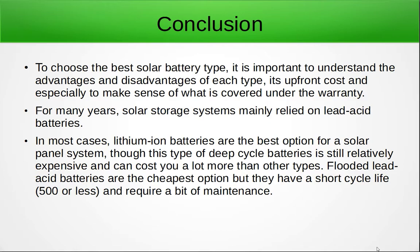Which type of solar batteries is best? For many years, solar storage systems mainly relied on lead-acid batteries. They were individually designed and often involved significant installation time and cost. Solar batteries on offer today are packaged as large single or small modular units, can be flooded lead-acid, sealed lead-acid, AGM or gel cell, lithium-ion or several other chemistries, and can store much greater amounts of energy in a smaller volume.